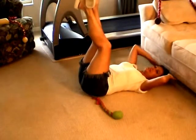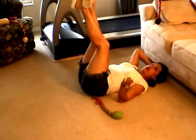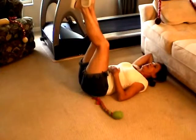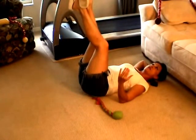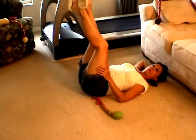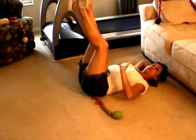Now I do something a little sneaky. I either put my hands underneath the sofa, but because of the recovery of my eye, I put my hands behind my head because, when I was coming back to getting in shape, I wanted to make sure that I didn't pop an eyeball again. So now I'm going to begin to do my whole sequence.